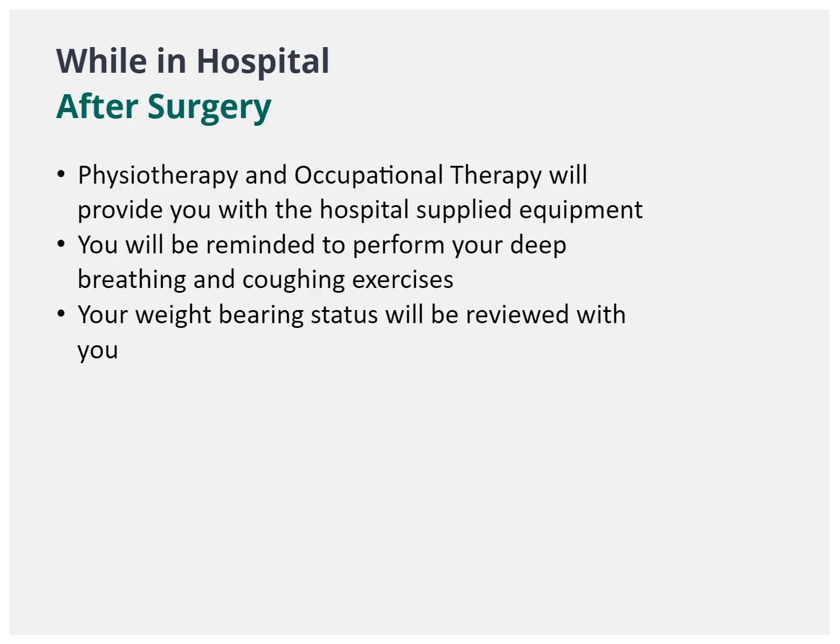While in hospital after surgery, your rehab team will provide you with equipment to use while in hospital, including a reacher, shoehorn, standard walker, and equipment for you to do physiotherapy exercises, as well as learn strategies for personal care tasks. Please do not take this equipment home with you when you leave. After you arrive back on the floor that evening, the nursing staff may get you up into a chair or help you walk to the bathroom.